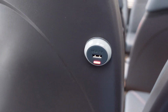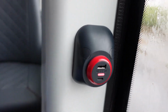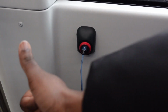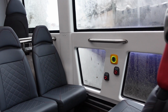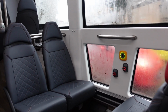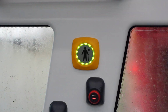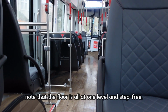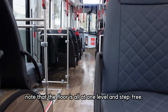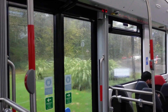There is USB charging on board, with all ports having USB-A, but multiple also featuring USB-C ports. At the seats in front, there's also these stop buttons that announce to the driver that there's someone in the priority seats looking to get off. The floor, the wooden effect floor itself, is apparently anti-slip, and today is an amazing day to test it out, and it seems to be doing the job.